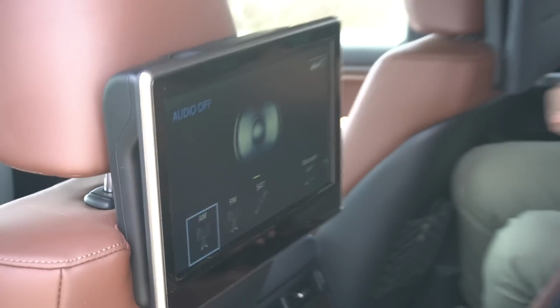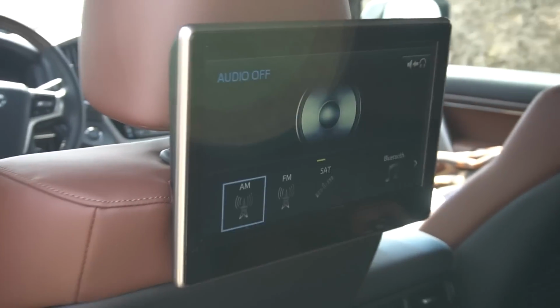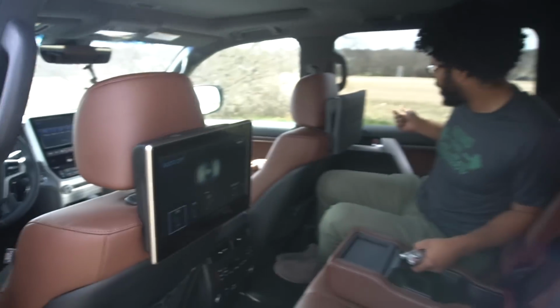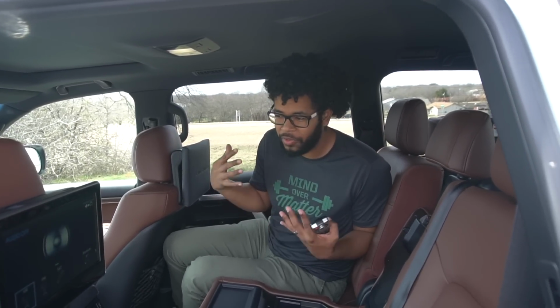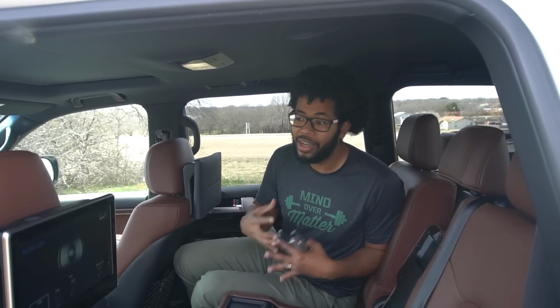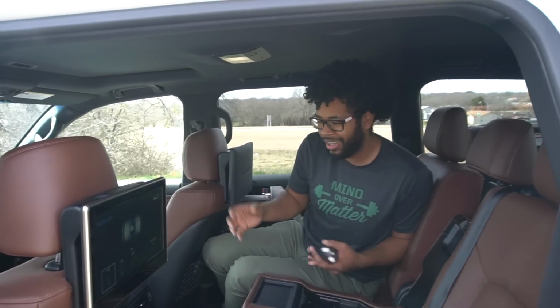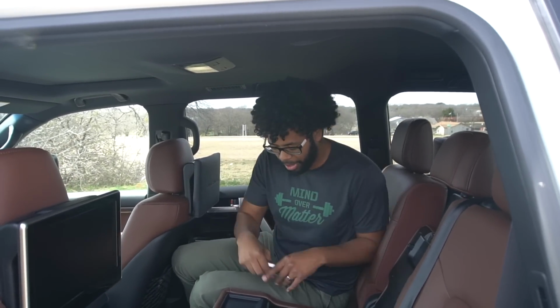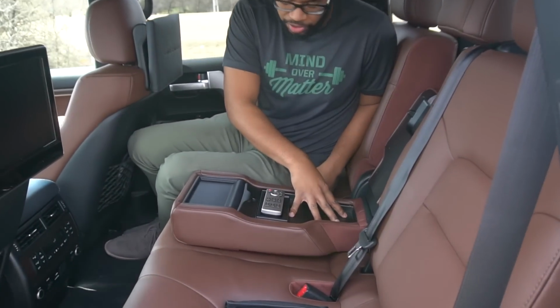One thing you guys can notice though is that it has a ton of glare on the screen. So I do wish Toyota would have included some window shades back here. That'll take away a lot of that glare, especially if you're back here watching a movie. You don't want to have to be dealing with that all the time. This specific car does have the windows tinted, but even still, you do still have a lot of glare that goes over the screen. It's not super ideal. But if you put that back in here, you guys can see you have a little bit of storage space here as well.